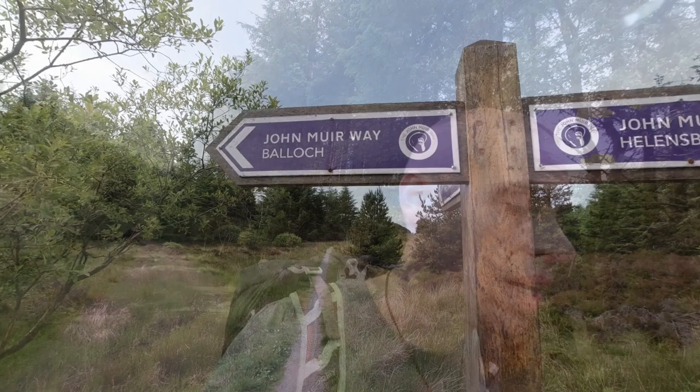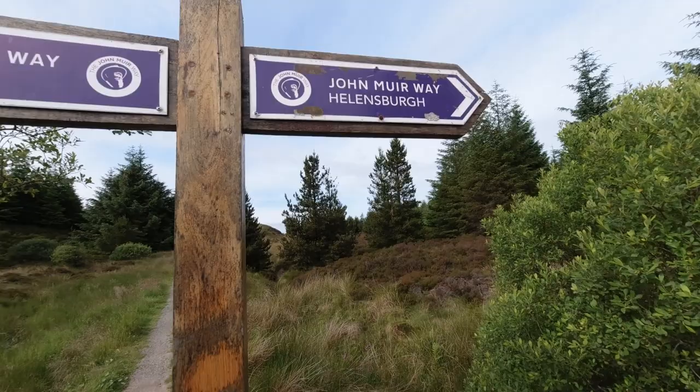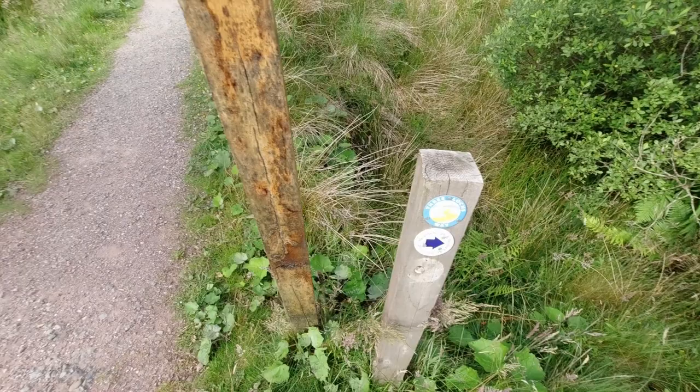But now we're in a nice, calm, relaxed area. It's a nice breeze, unwinding. This is exactly what I needed after 3 months of lockdown. John Muir Way, Balloch, off to the left. John Muir Way, Helensburgh, off to the right. And the Three Lochs Way, which I'm really excited to be doing in a couple of weeks. I believe that goes that-a-way, straight ahead.